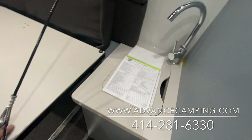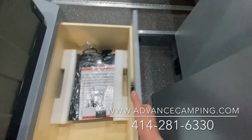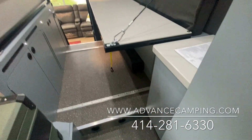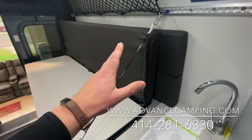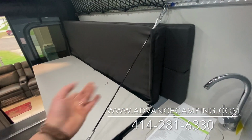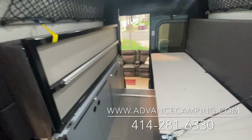You know, you can pull out the induction stove, which is down here, by the way, and you can use that inside, you can use it outside. So I love that about it. And then, of course, if you want to sleep it as a bed, you pull these mattresses down, same thing on this side, and it makes one huge bed.